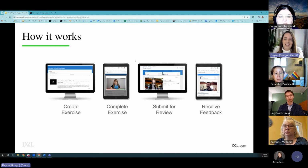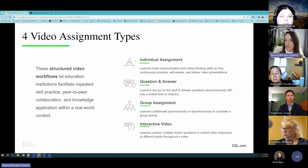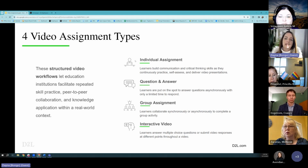Last slide. We have, like Craig kind of briefly mentioned, 4 different video assignments. And I really like to hone in on the number 4 over and over again, because I think sometimes people assume that when they hear video assignment, it's just one thing that could be maybe some features turned on or off, but it is actually 4 very distinct workflows that can help you solve some of those challenges I talked about in very different ways. And I will share these slides with you as well, so you guys have this.